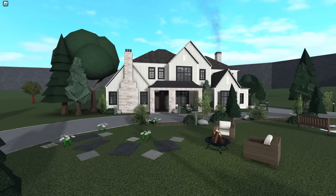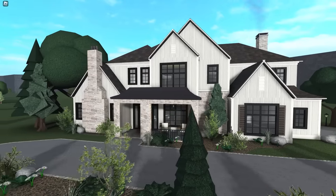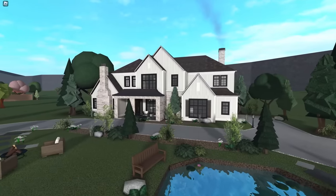I thought this was Roblox Studio for a second. This looks like something you'd see in like, oh, what's those games? The driving games in Roblox? And you just drive around and see these cute little houses. If you know what Pacifico is, this is a house I feel like I would see in there.